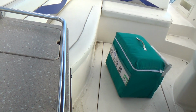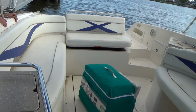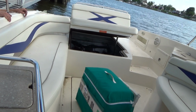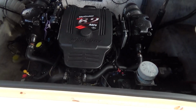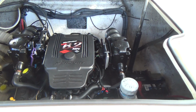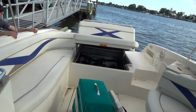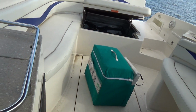The engine is a 6.2 liter Mercruiser. Bravo 3 outdrive. The motor has 227 original hours, which is not much. This is MPI, multi-port injection. Dual batteries are back there. Quite a bit of room to get up and get back in there and work on the engine. Going to lower the hatch now.